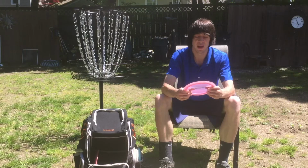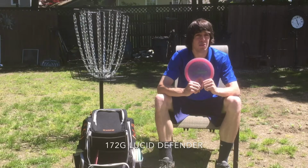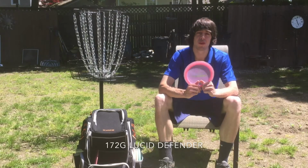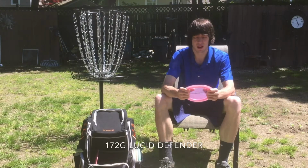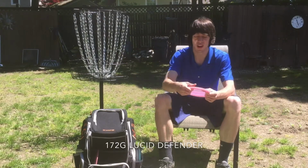Right here we got a Dynamic Discs Defender. Right now this is probably either my first or second most thrown driver in my bag. Lately it's been beating in really nice, and it's starting to get a nice turn on it.